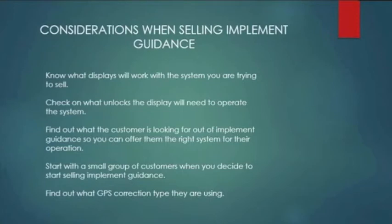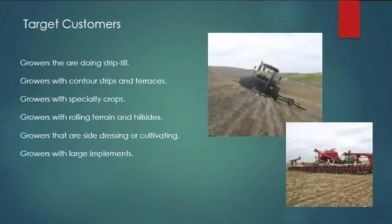The last point here is that we'd want to find out what GPS correction they're using. For target customers, I would say the biggest market for implement guidance right now would be growers doing strip till. Those customers are making multiple passes. They want to get their seed right back in that strip every time. There are a lot more customers going to strip till. That is, in my opinion, the biggest market for it at the moment.